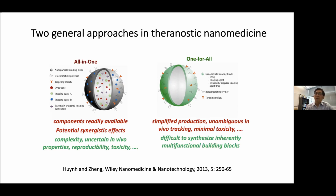This is very useful and has already been in clinical use in a way, because there are multiple components readily available from clinically approved agents. Combining them together helps the translation, and you can build in different functions. But the challenge is that when you go beyond two modalities, the particle becomes very complex.